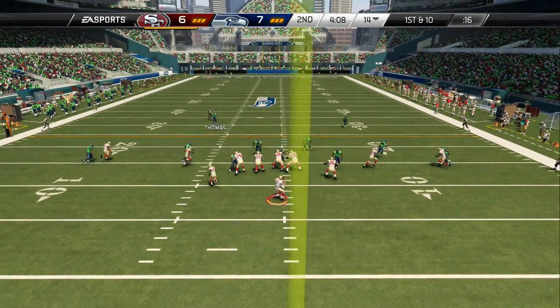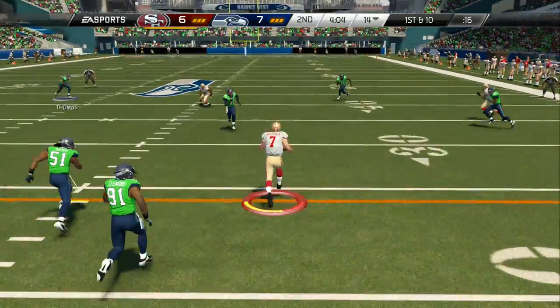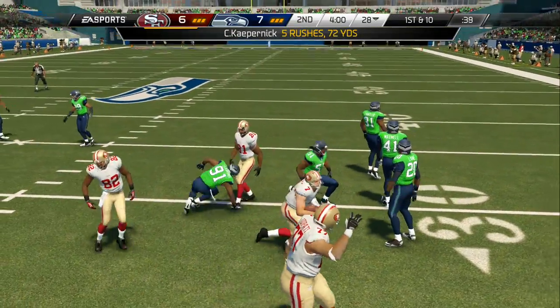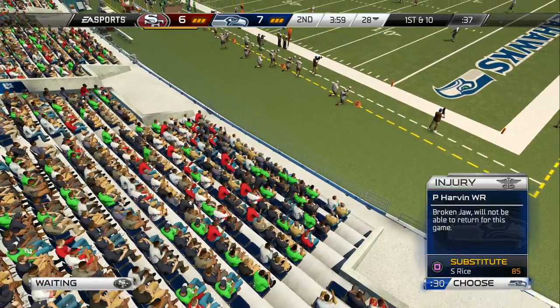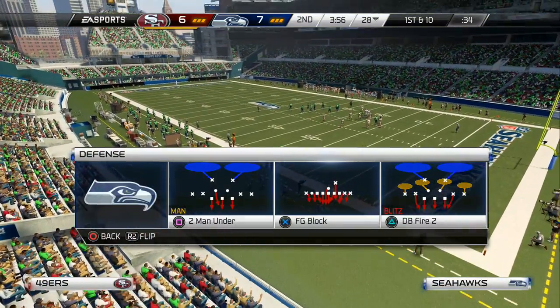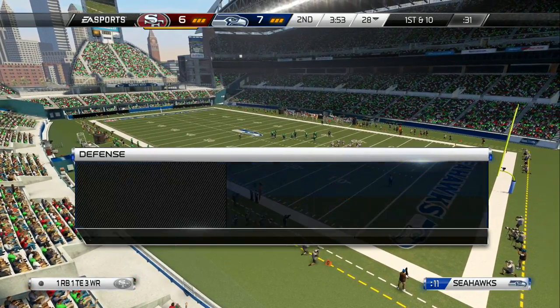Going to get set in the slot for this snap. Going to take off with it. He's got some daylight. He's brought to a halt. Well, that time he's under pressure. He can't stand in the pocket. He takes off. And as you look down the field, nobody is open. So the quarterback is forced to run, and he picks up some big yards.